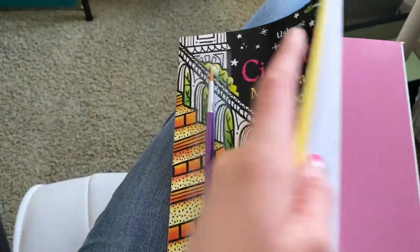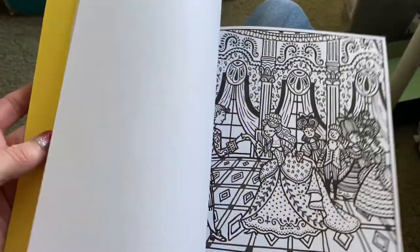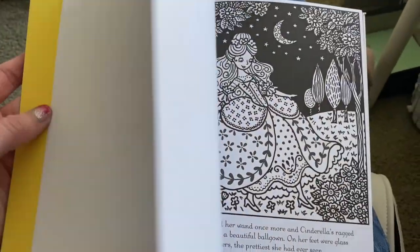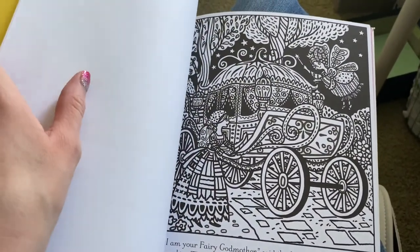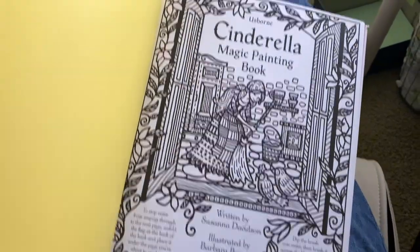Let me just kind of show you what this is about. So it has the beautiful pictures. No color because you paint it with just plain old water. And the colors appear. That's why it's magic.